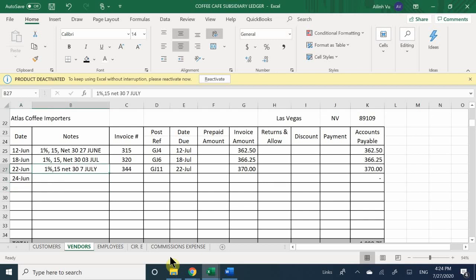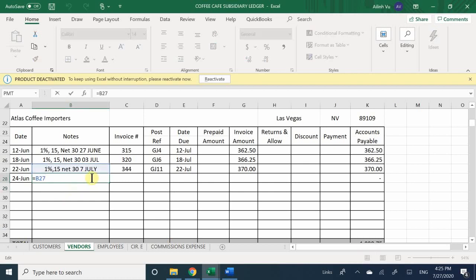5. Now, 1, 3. 2, 4, June. Really? Oh my gosh. Okay, so I guess I can't edit this information then. Okay, so 1%, 1%, comma 15, comma, net 30. Okay, so what is the discount period? If they pay in 15 days. The 9th. The 9th of July. Yes.